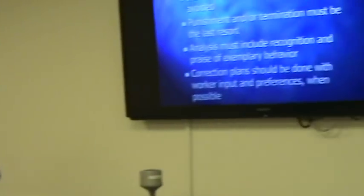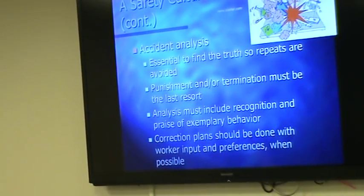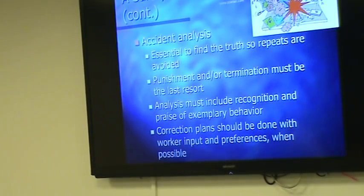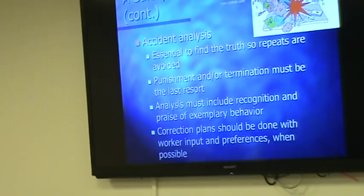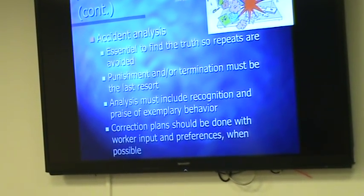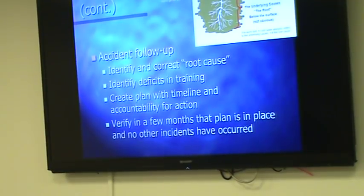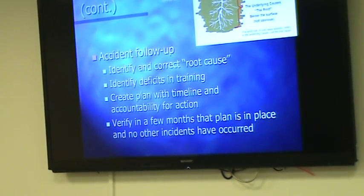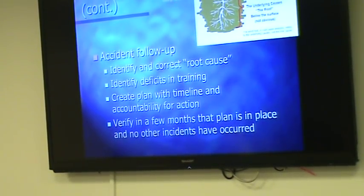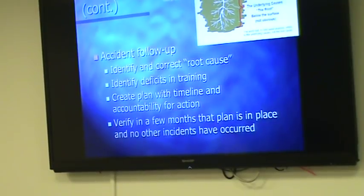Punishment or termination needs to be the absolute last resort, and that's part of this idea of creating the culture. So the analysis includes not just what went wrong, but what went right. Did this fire happen, but everybody knew where the fire extinguisher was, everybody evacuated the way they were supposed to, whatever it might be. And then correction plans are put in, with the worker input and preferences, again, those people that are actually on the front lines. So following up, what's the root cause for an accident, doing training, timelines, and so forth, and verify that the plan has corrected whatever the incident is.